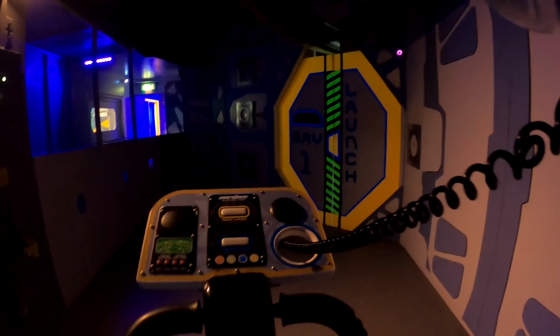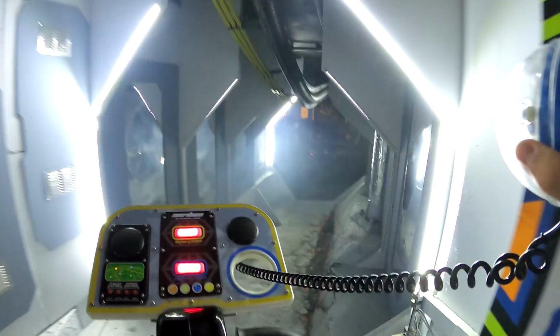Good luck, man. On Ziggy's Blast Quest. Oh, it's good, isn't it? We're trying to shoot all these targets all the way around. Make sure you've got multiple laser guns. Some good new bits of theming in here.